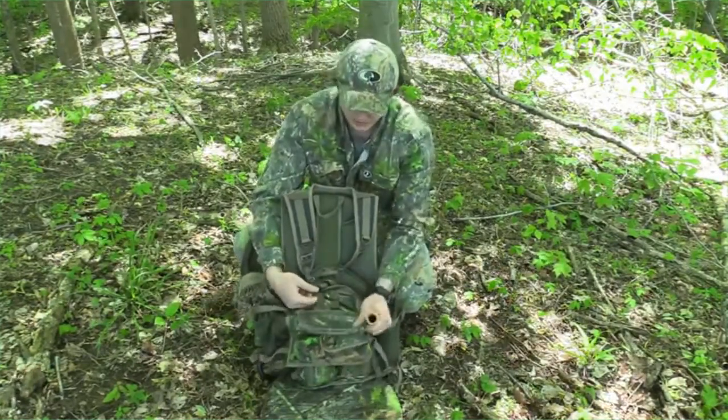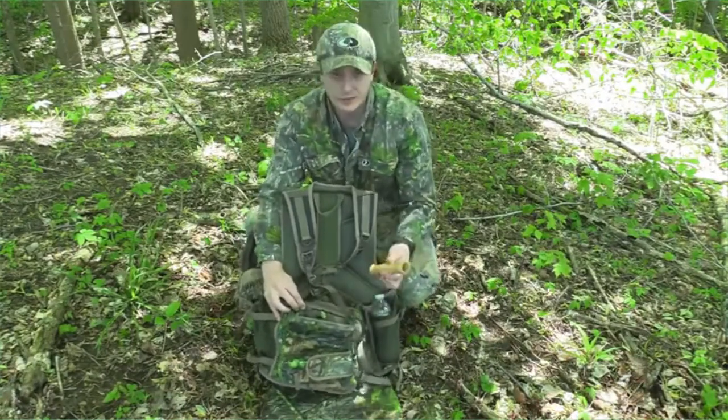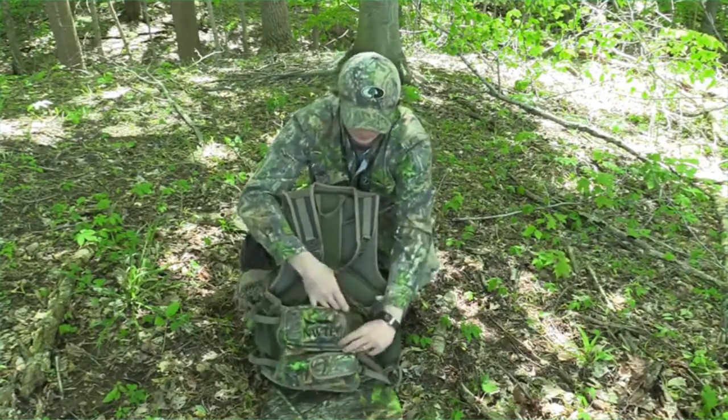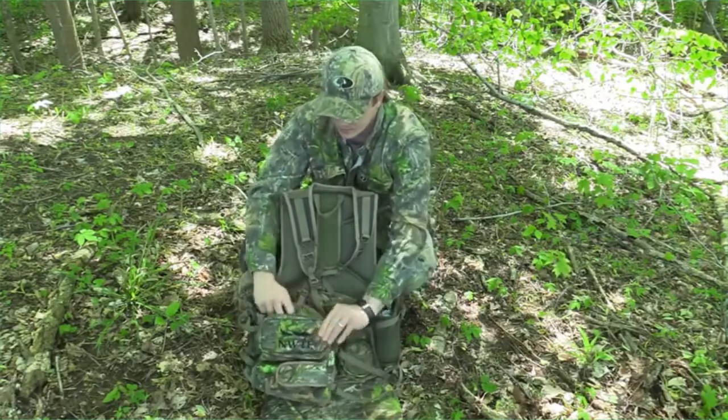But you also have a couple of loops on the inside of here. So right now, the only thing I use this pocket for is just my owl hooter call. Nice big pocket, you can put multiple things in there.